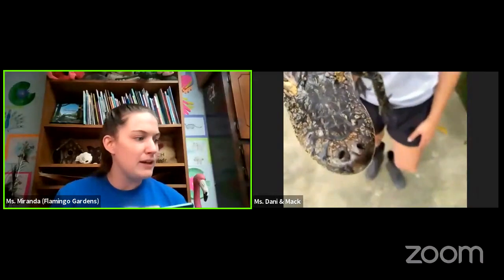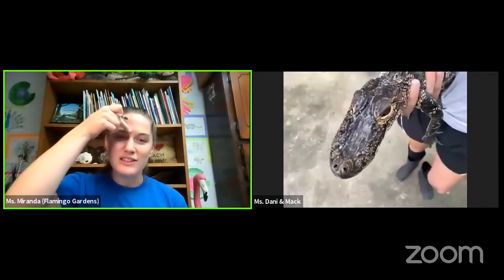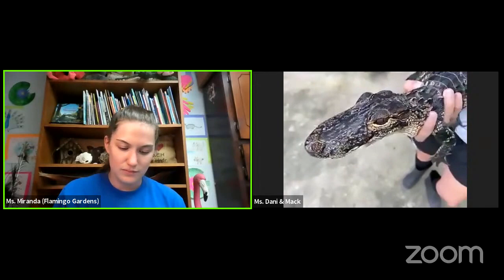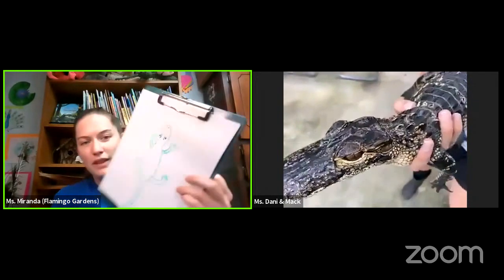Once you guys have your legs drawn on your gator, the next thing we need to add are the little details. First and foremost, we've got the nostrils and the eyes that start on the top of the head. Since we're doing a bird's eye view of our gator, I'm going to do two little pinpricks for the nostrils, and those nostrils are right at the tip of the nose, as you guys can see. And then the eyes, from a bird's eye view, you can just draw the lines on the top of the head where their eyeballs would be. They have ridges right above their eyes.